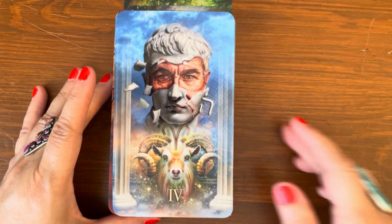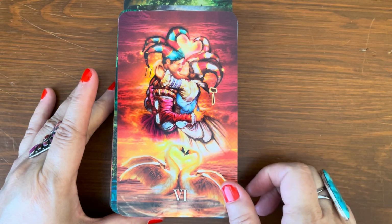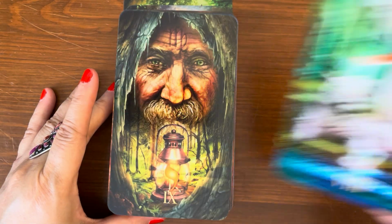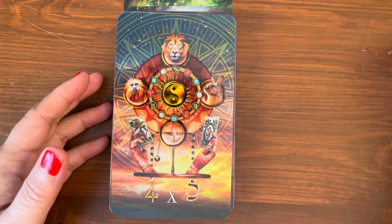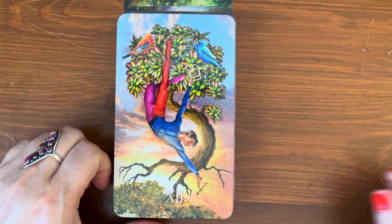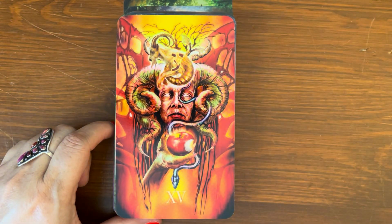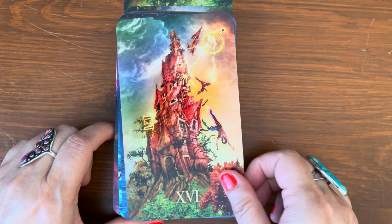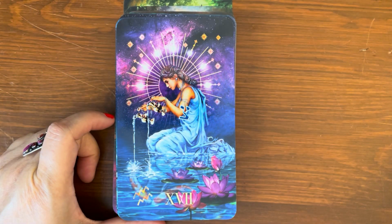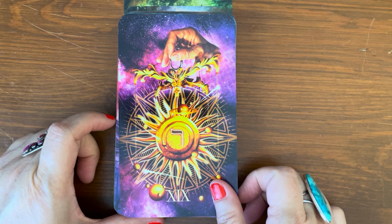Empress, Emperor, Hierophant, Lovers, Chariot, Strength, Hermit, Wheel of Fortune, Justice, the Hanged Man, Death, Temperance, the Devil, and this is, I thought it was an extra card, but it's not. This is the Tower, the Star, the Moon, the Sun.